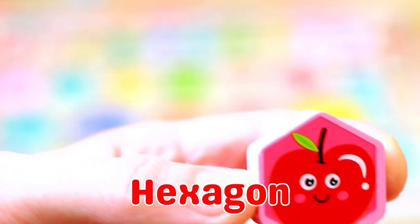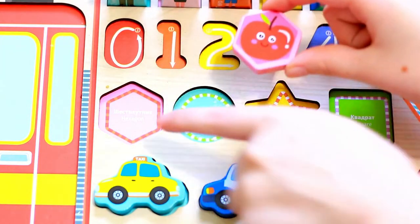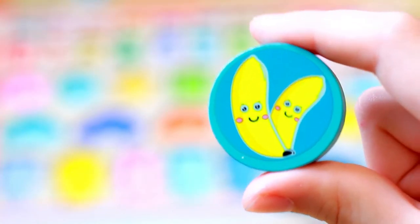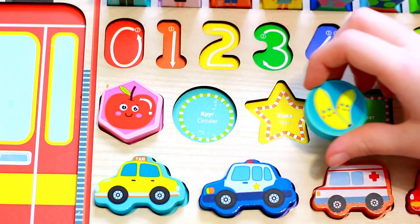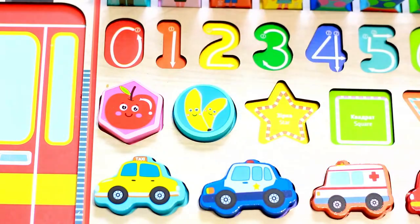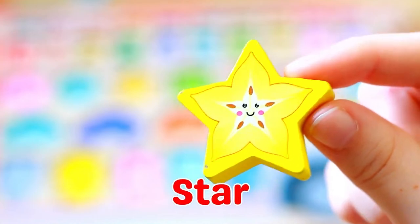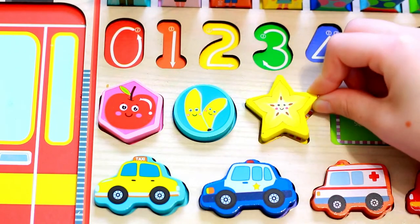Hexagon. Starting off, we're on the lookout for a hexagon. Can you spot it? There it is, a hexagon with cherries. Placing it right here. Circular. Now, to the circle. Can you help me find it? Yes, that's it, a circle with bananas. Let's place it alongside the hexagon. Great job! Our next shape is a star. Where do you think we can find it? Right there, a star. Placing it in the sequence. Wonderful!